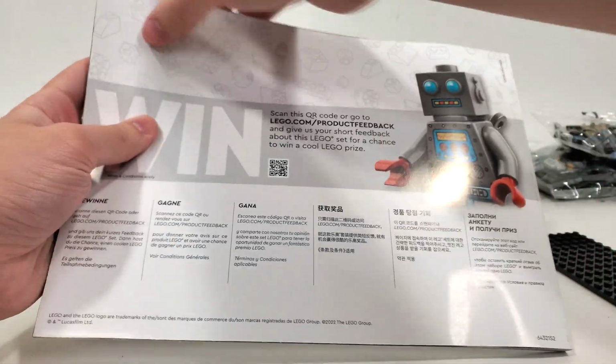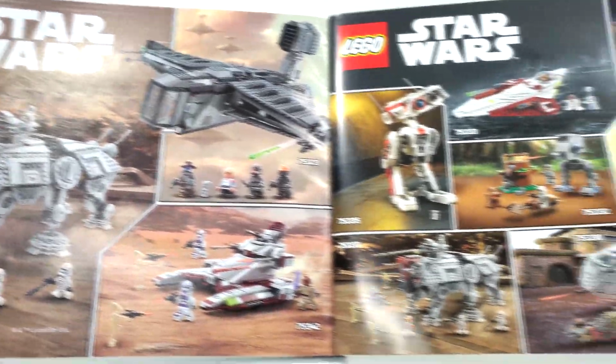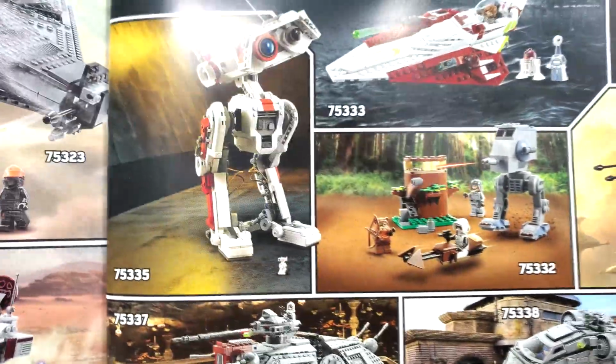Wind robot from the backside. Quick advertisement for some of the sets released during the time period. I do have reviews up for a lot of these actually, which is surprising. The only 2 that I don't have reviews for are these 2 and I guess the Andor one.